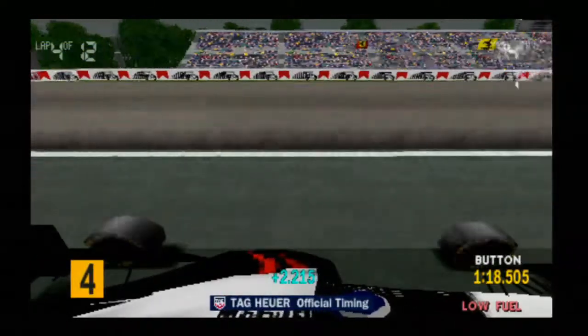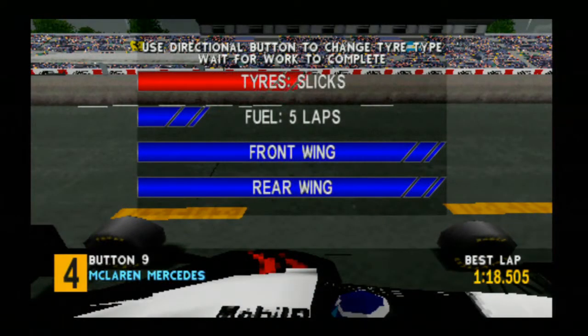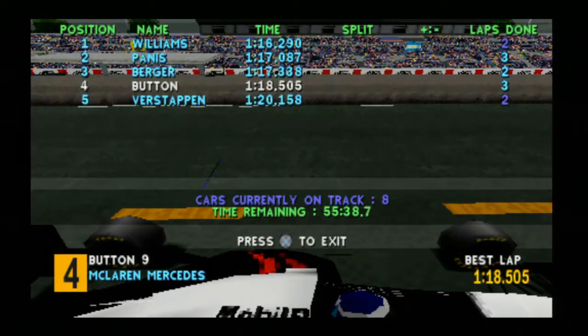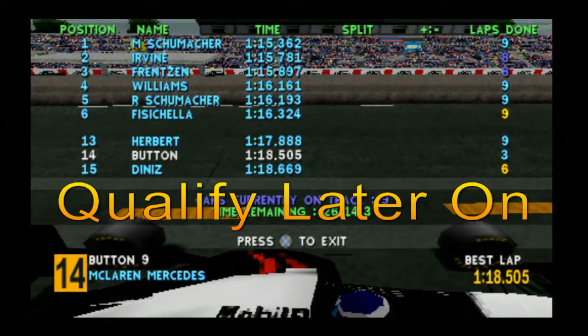They did like their twisty pit lanes in 1997, and as I come in to the pits after my first qualifying run, you can see I am in 4th position. We've got Williams, who is Jacques Villeneuve. He's in first. He's on a 1:16.2.